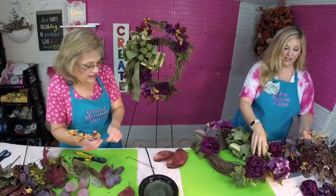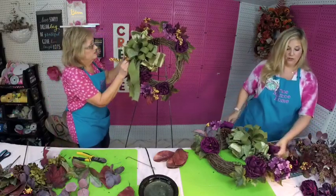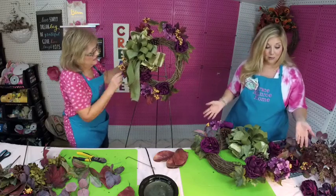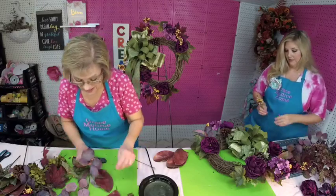Whenever we can find them together, we will. Of course, you see us a lot with all the different elements that we buy separately, but if you can find them together, that is exactly right.